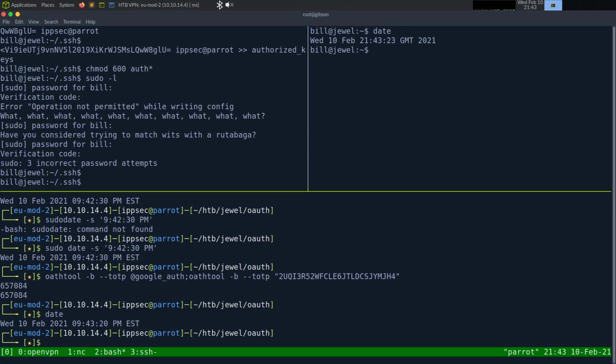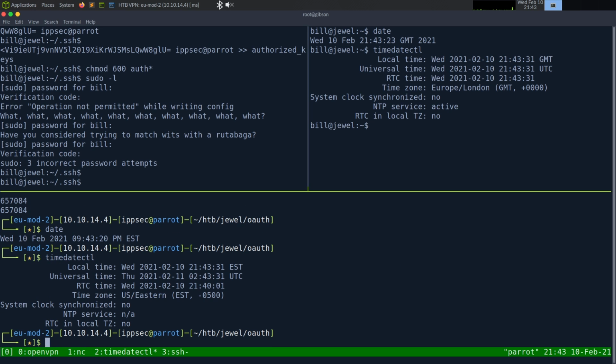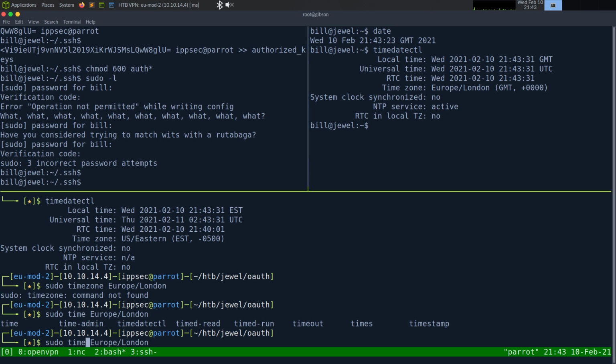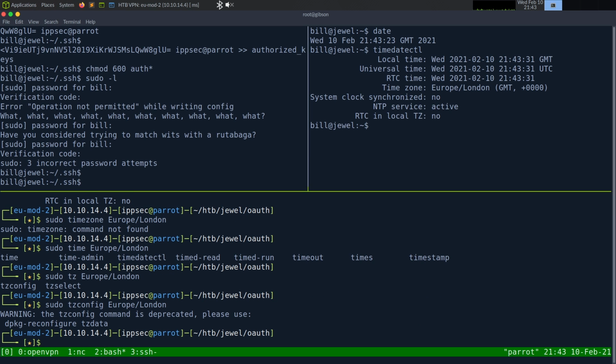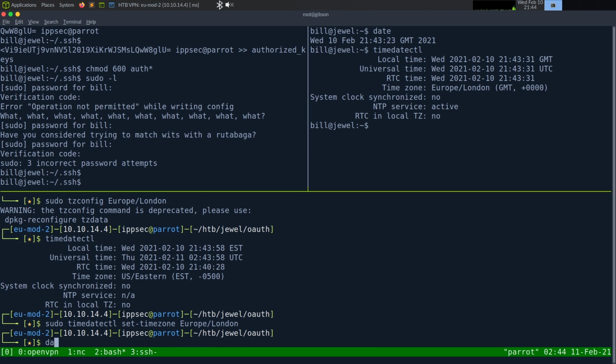Date. 9:43. It's close. timedatectl. timedatectl. Let's see. Time zone. Can I just do Europe, London? Let's see. How do I set time zone? TZ? Config? That's not it. Let's try sudo timedatectl set-timezone Europe/London, date.